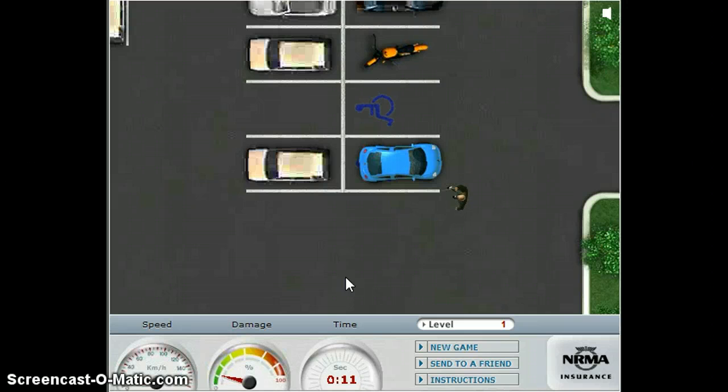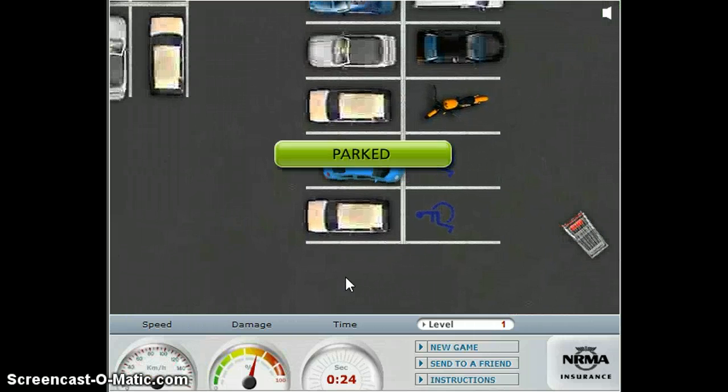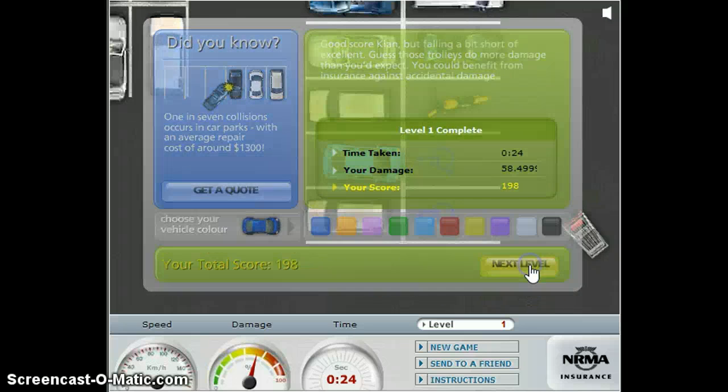You can't park there. That's a disabled parking spot. You can't park there. That's a disabled parking spot. That's a disabled parking spot. That's my parking spot. Stop. So there's a space here. I parked there. Yeah, you can't park there.